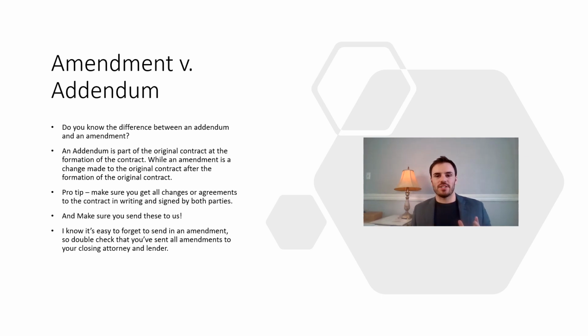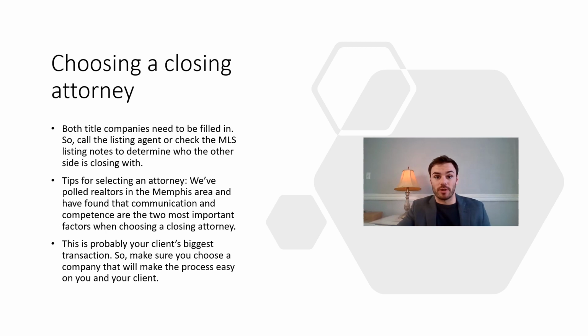So that FHA addendum is part of the original contract, and it is part of the contract since the inception of the contract. So it's not something that changes the contract later on. It was part of the contract from the beginning. So that's really the difference between the two. And that's just a terminology thing, but it can be important when you're drafting and when you're just trying to understand what these documents are and how they relate to each other.